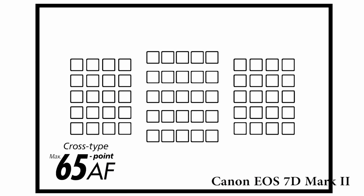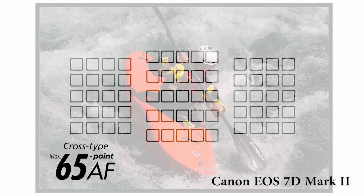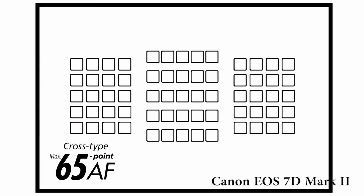Maybe the most salient feature of the EOS 7D Mark II camera is the autofocus system. It has 65 points. They're all the cross type for much faster and more accurate focus, and they cover much more of the frame than any of its Canon predecessors.